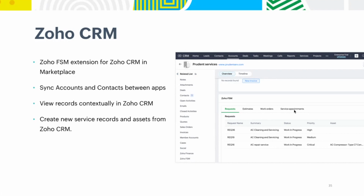Also, we have a component button named Zoho FSM, and when someone clicks on the Zoho FSM button, it will let them create a record in Zoho FSM right from inside Zoho CRM. So if you want to create any request, estimate, or work order directly from your CRM, you can very well achieve this. The related list and button will be available for your contact module, account module, deals module, product module, as well as your sales order module. So these five modules will have both components, and you can view and create data in FSM right from there.